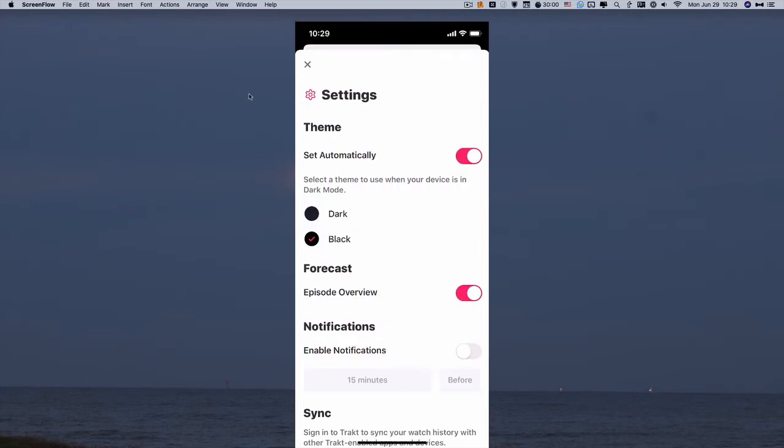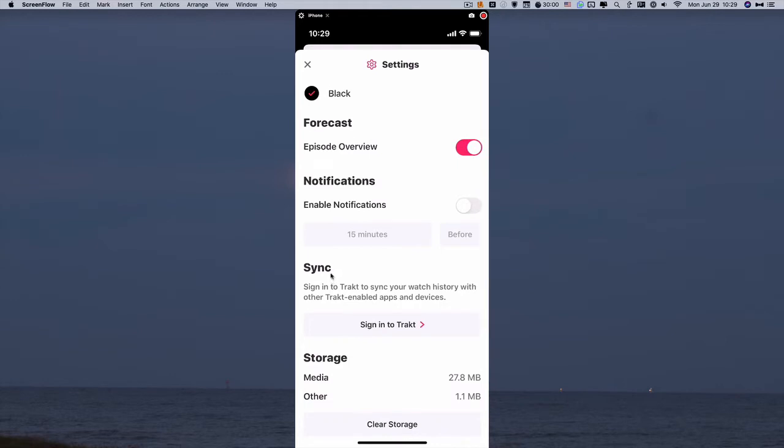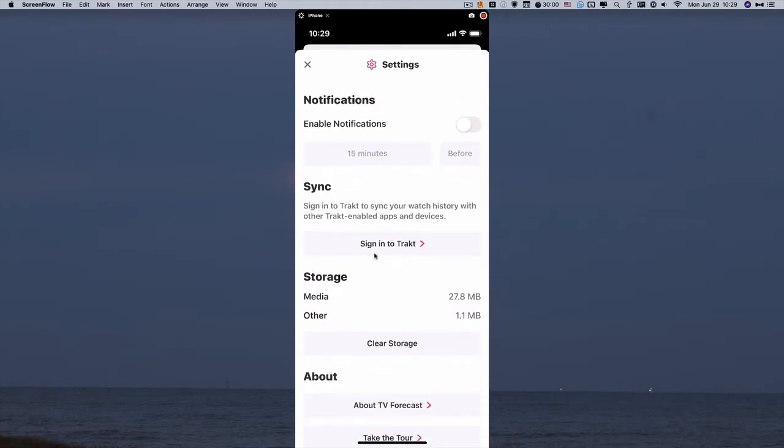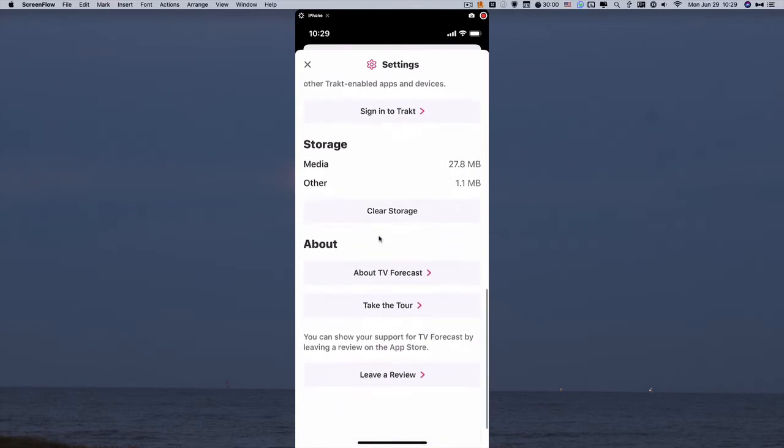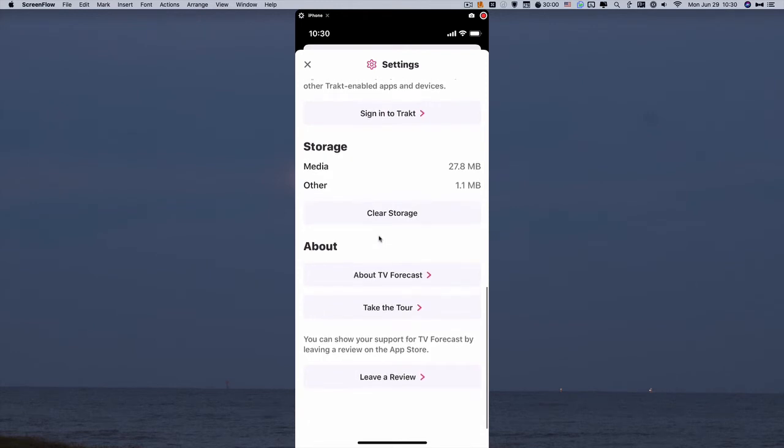So you can set the theme automatically. So when your device is in dark mode, it can automatically go to dark or black. You can have an episode overview and enable notifications. If you're a premium user and you have a Trakt account, you can sync your watch history with other Trakt-enabled apps. It tells you how much storage you've used. And then there's some tours and about.